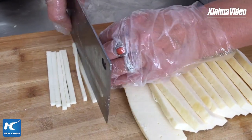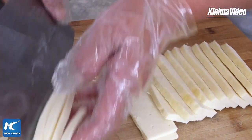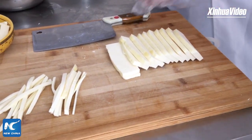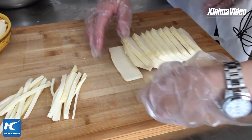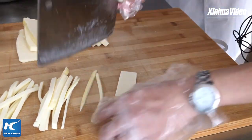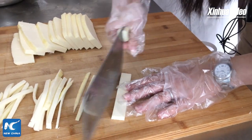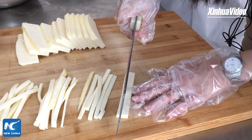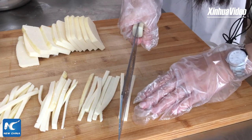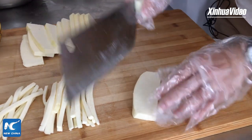And there are many ways of eating milk tofu. Mongolians will eat it as it is, but if you like sweet, you can put sugar into it to make it sweeter. I don't know whether I do it correctly, but so far so good, I think. Wow. I'm going to try another slice.